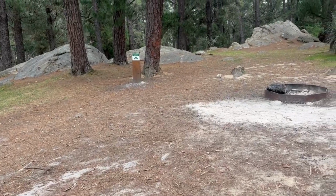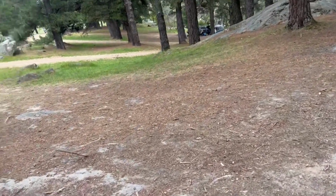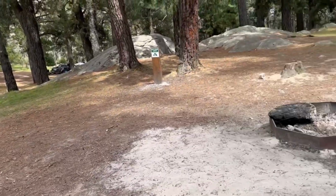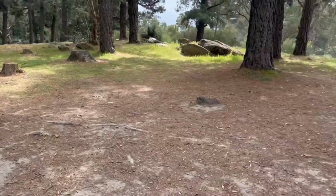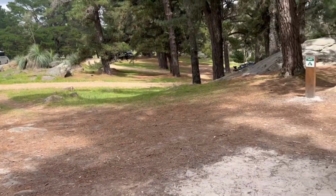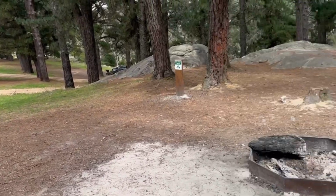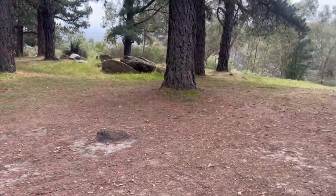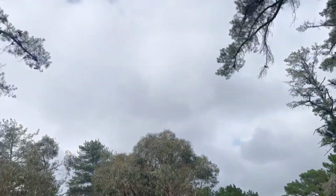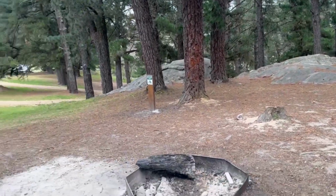Looking at site number 8 now, is quite a good size. Easy access off the side road from the main road. You have a fire pit. You probably won't get a large caravan in here for sure. You'd probably have to be happy with tents, maybe a small camper trailer. Access is quite easy enough, and you will get some sun for your solar. It is on quite a bit of a slope, so you'll need to allow for that.